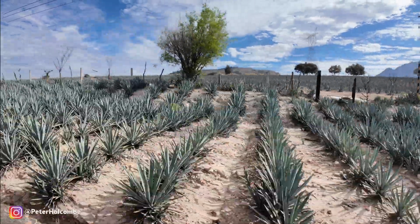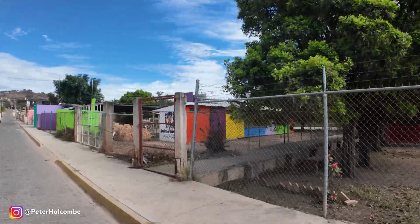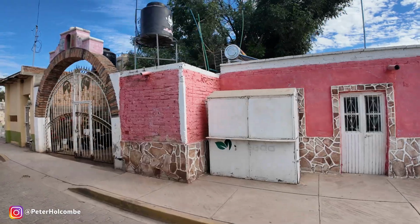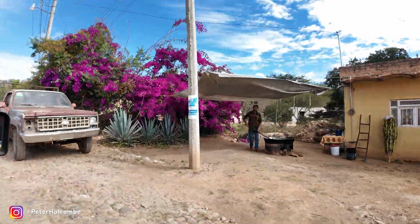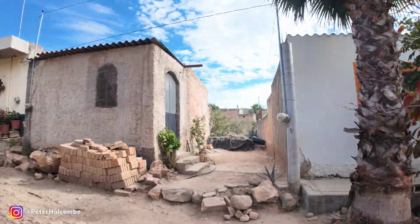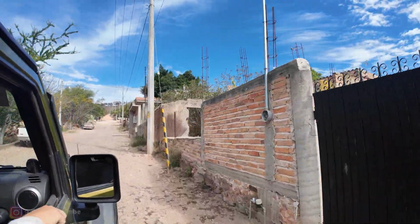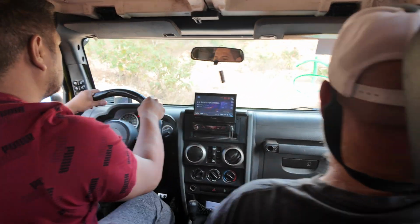This will all become tequila someday. Starting to see mines off on the horizon here. They're up on the hillside. All right, looks like we're pulling into the mine now.